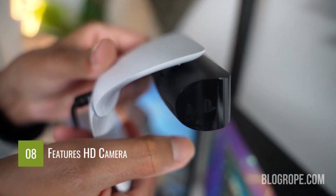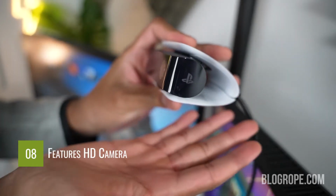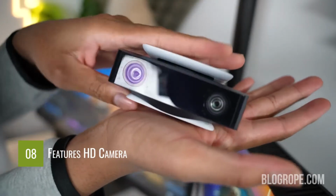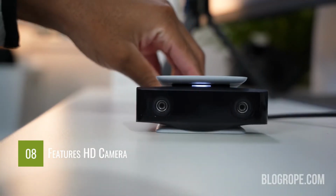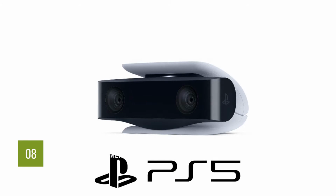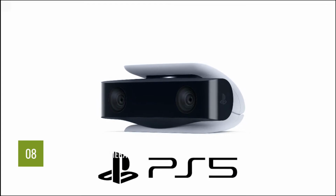The PS5 camera connects via USB Type-A connector on the back of the console. The dimensions are approximately 100 by 41 by 75 millimeters width by height by depth, and it weighs approximately 92 grams. The cable length is approximately 2 meters.